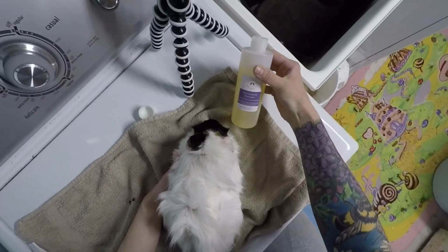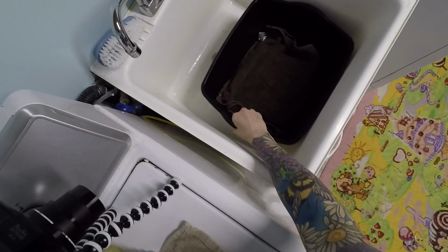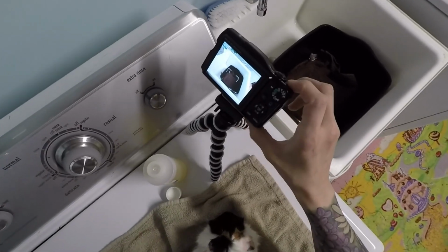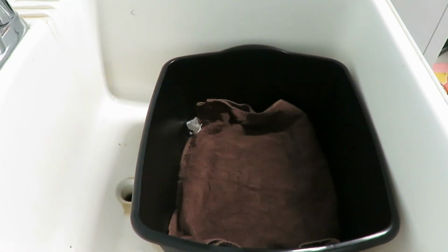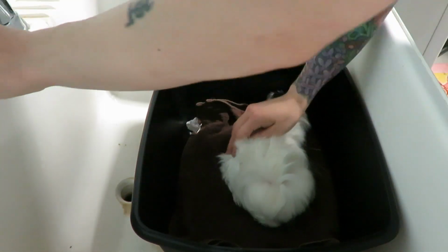So I have Kind and Gentle shampoo from Gorgeous Guineas to use. And then in our tub here is a smaller dish tub with a towel in the bottom. So we're going to get started. I'm going to do filming from two angles here. Okay, so first I'm just going to set her in here while I get my water temperature.